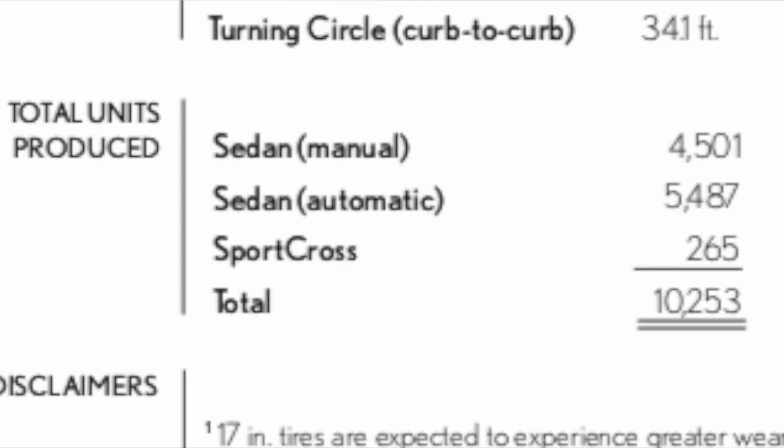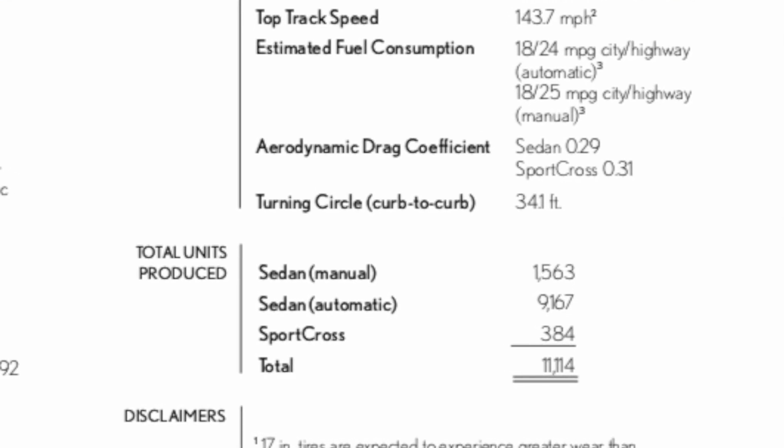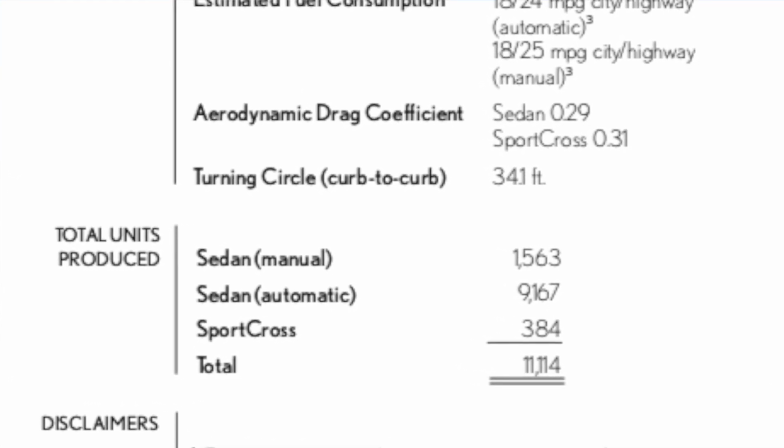And that leaves us with an interesting topic as well, because 2005 was definitely the rarest model year to find an IS300 in, and that's regardless of whether or not it's a manual transmission, automatic transmission, or Sportcross, with a total of only 10,253 units produced in that year. And to put it in perspective, in the model year 2004, there were 9,000 automatic sedans made, so 2005 was definitely the rarest year to find any IS300.